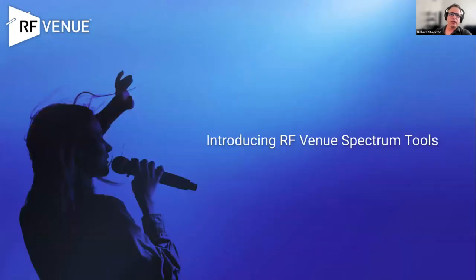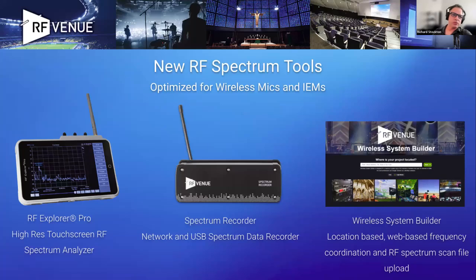Okay, so how do you see the noise? Well, here you go. We have spectrum tools. I'm going to touch on these quickly, but I am going to focus on Wireless System Builder too. So from left to right, the RF Explorer Pro is a portable, handheld, battery-powered device. It also has tracking SMA, so you can test antennas, filters, and cables as well. The Spectrum Recorder is a portable, very simplistic analyzer. You just plug in your thumb drive, or you can connect to it on a network. Or in the near future, you can use it with Soundbase as a real-time spectrum analyzer, which I'll talk about later.